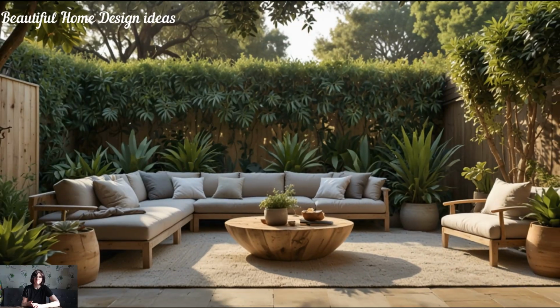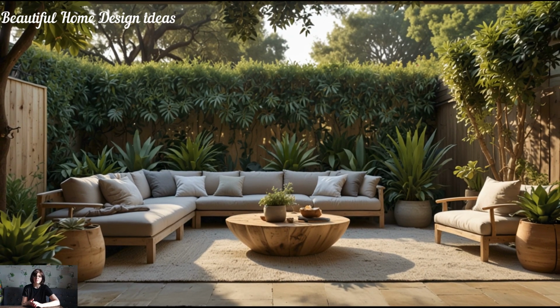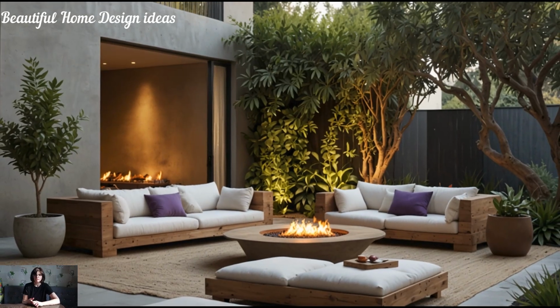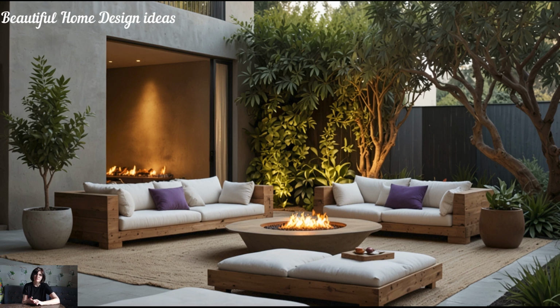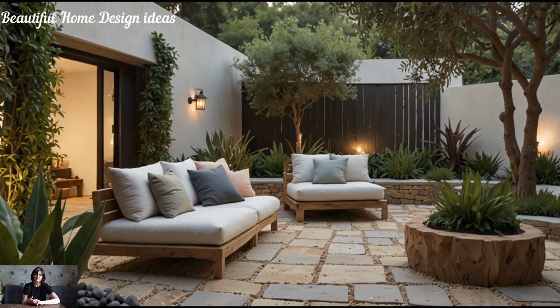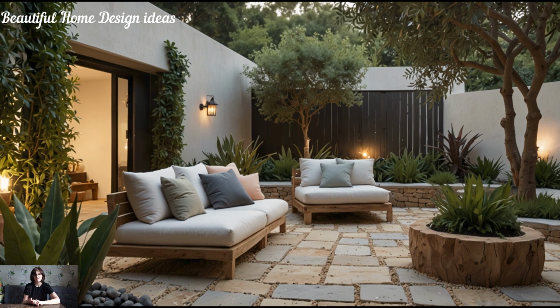If you love a Mediterranean feel, go for olive trees, lavender, and rosemary in large rustic pots. If you prefer a tropical vibe, palms, ferns, and monstera plants will create an exotic paradise. Don't forget natural textures. Wooden planters, stone pathways, and woven baskets bring organic beauty and warmth to your backyard. Even a simple water feature like a small fountain can add a calming, spa-like feel.